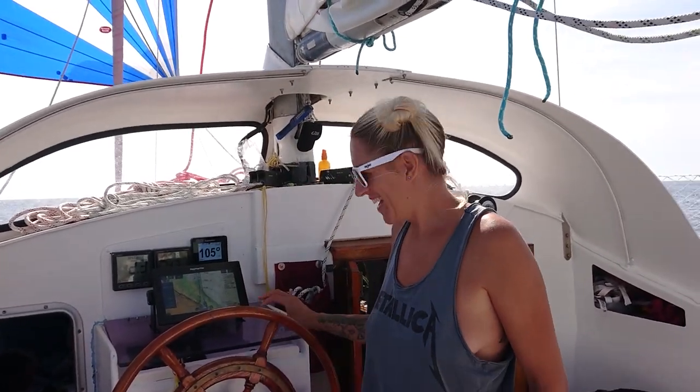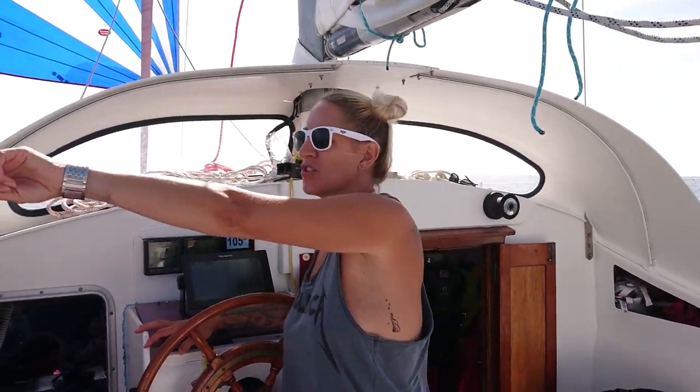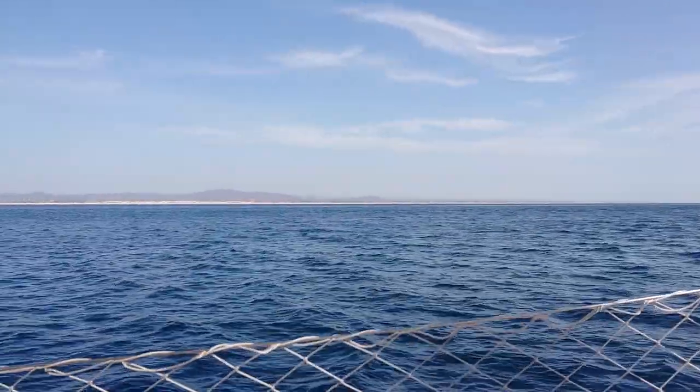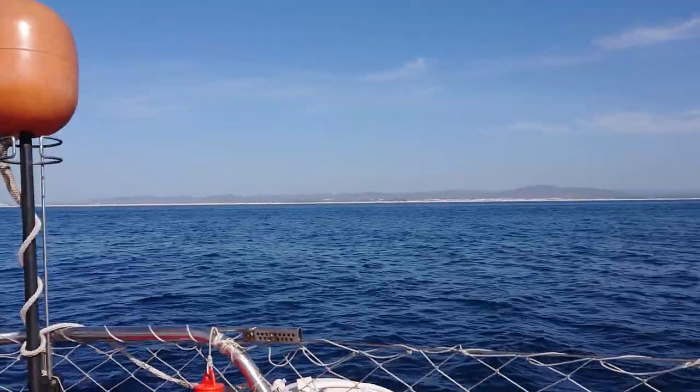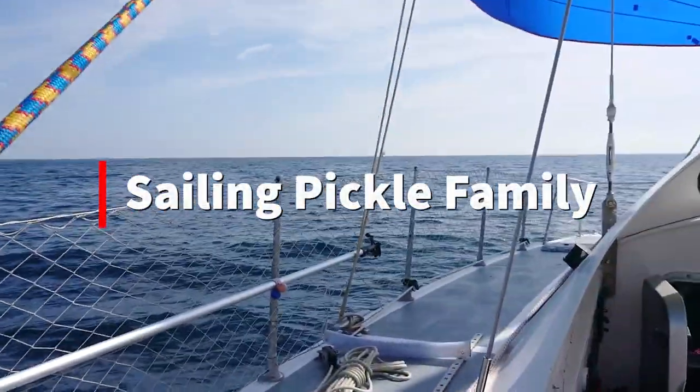Right, what are we doing? This morning we left Calatra Island, that's how you pronounce it, just over there. You can see the beach on this side of it, which is really beautiful. And we were anchored in the lagoons between Calatra Island and, well, near Faro.